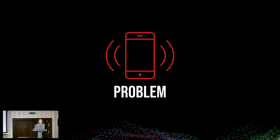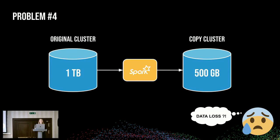Okay, moving on to our final issue and some new content, for those of you who have maybe seen this talk before. So this started with a client reaching out to us. They had created a copy of their cluster to use for benchmarking, and using Spark had migrated their data over to a copy cluster. They noticed that their data size was only about 50% of the original size, and they were worried that they had experienced some data loss during their migration.